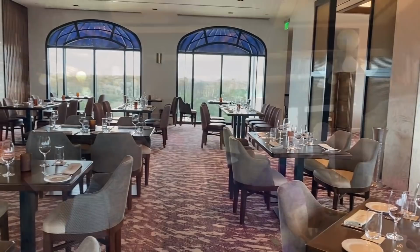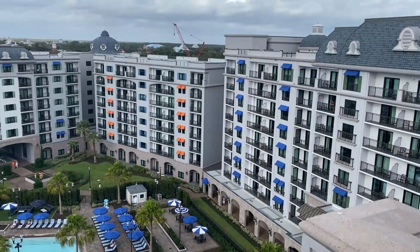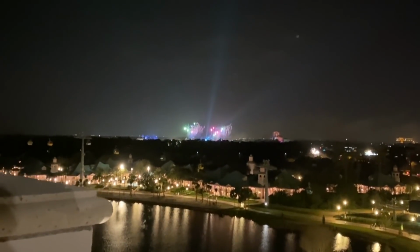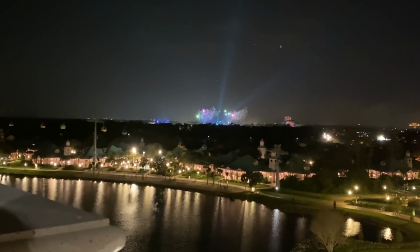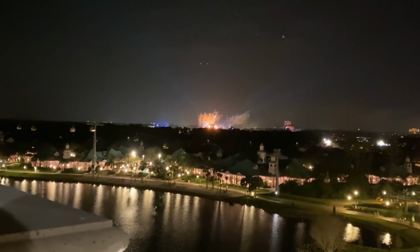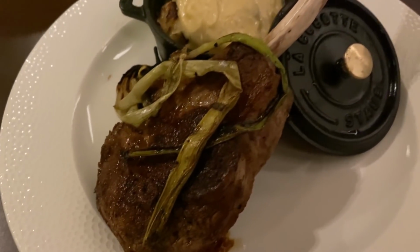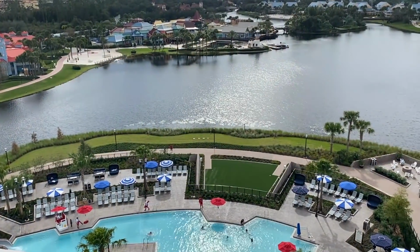If you prefer to have a little distance between you and the fireworks though, head to Topolino's Terrace at the top of Riviera Resort, where you can see both the Hollywood Studios and Epcot fireworks. Not everything, you can't really see what's happening at the bottom, like right in the World Showcase, but you can see the top of the fireworks at Hollywood Studios and Epcot, and the meal is definitely the draw here. It's a great option, very high level dining, literally and figuratively.